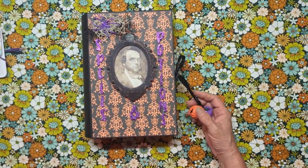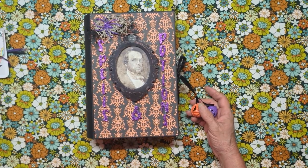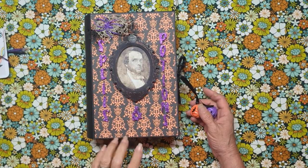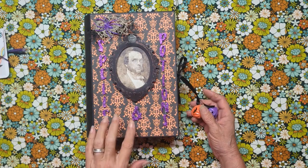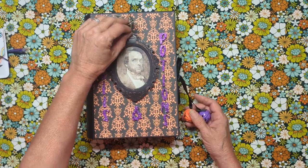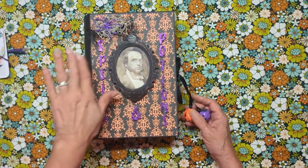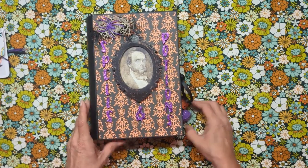In this book, I cannot remember who inspired this book or who did it. I think it was my crafty BFF Bethany. I do believe she's the one that did this. And when you push on this little button here, his little skull face lights up. And then I just did this. It says spells and potions.